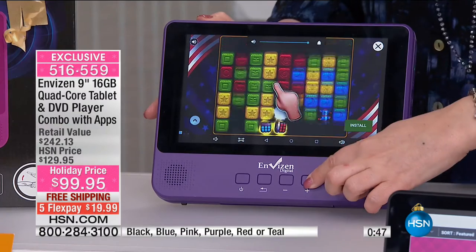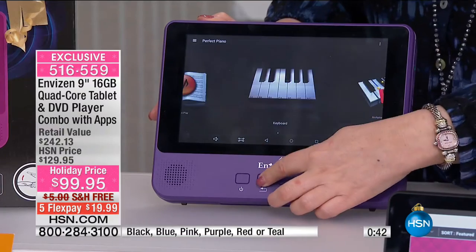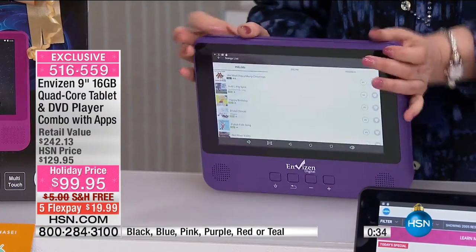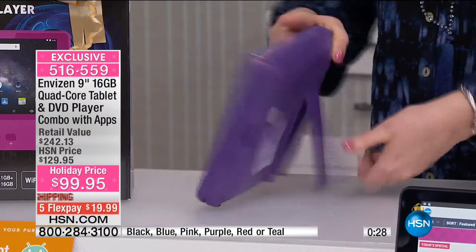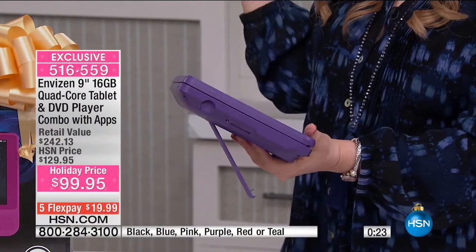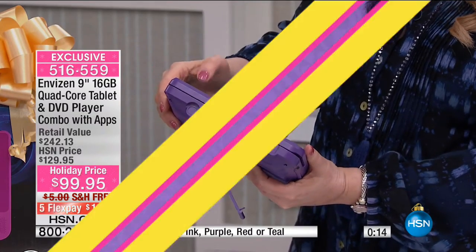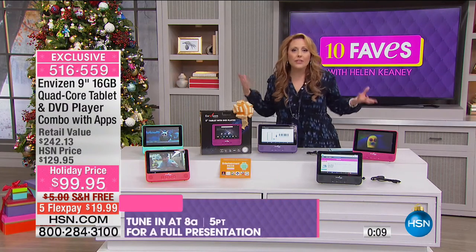All right, and here's the sound. I'm gonna make the sound go away. And then going back to it, it's also a DVD player. Here's a little switch right here where it just opens it up, unlocks it, and then you're able to do the DVD. It's got a little kickstand here. I know we only have 30 seconds, but this is so cute. I feel like I'm playing with a new toy. And you're also able to do your social networking, anything you do on a tablet.